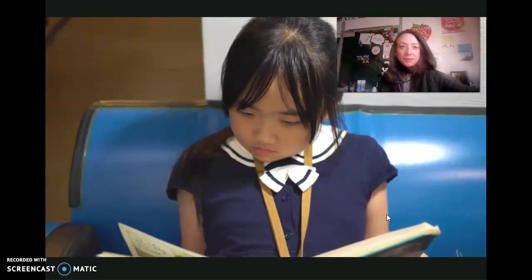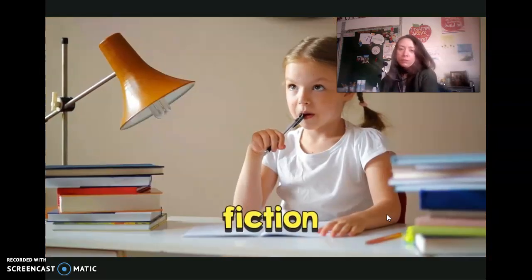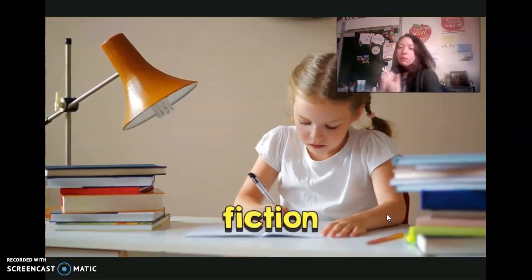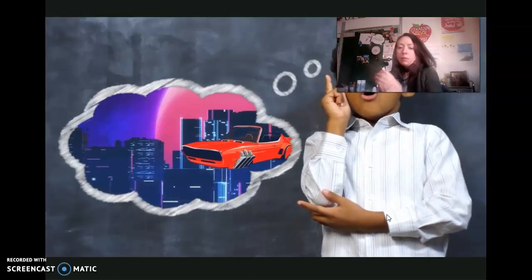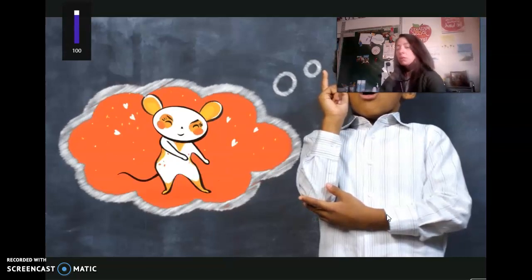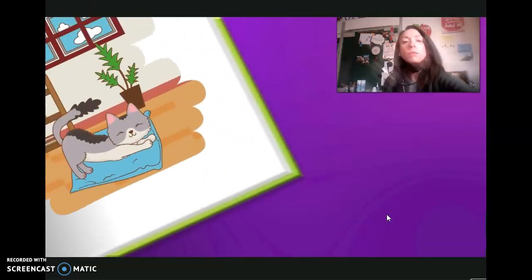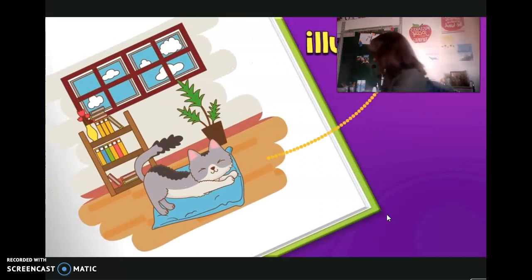Do you like stories that are made up? Then you can read fiction. A fiction story comes from the author's imagination. Anything can happen in it. There could be a flying car, friendly monsters, or a mouse that dances. Fiction often has pictures, called illustrations.